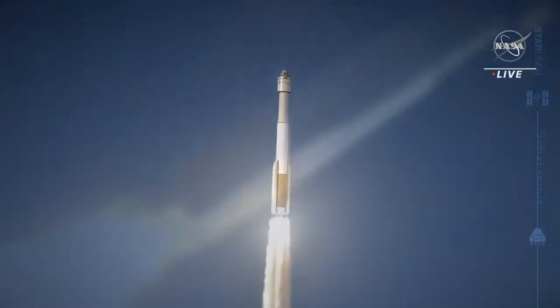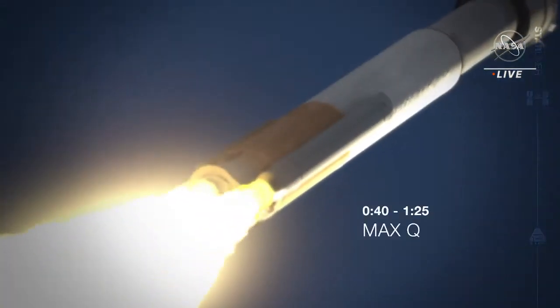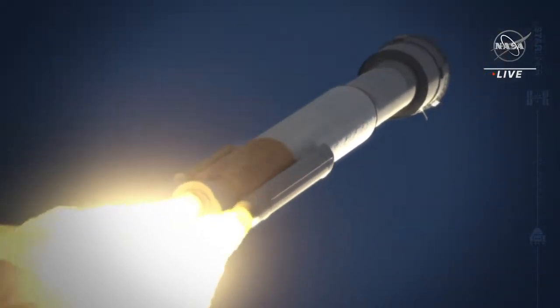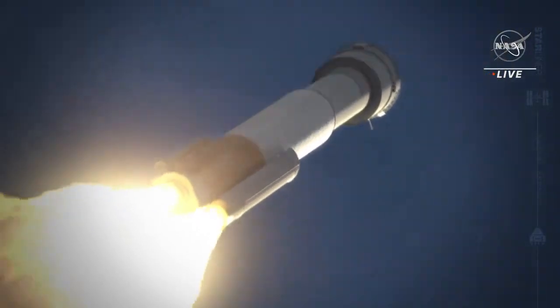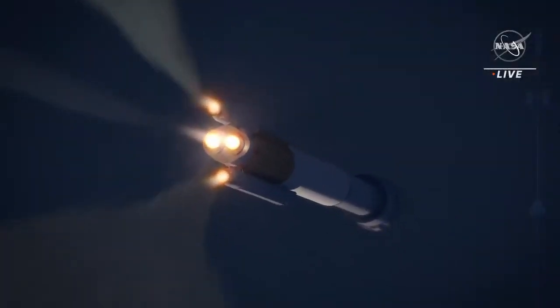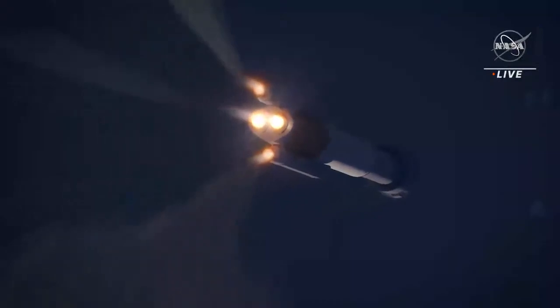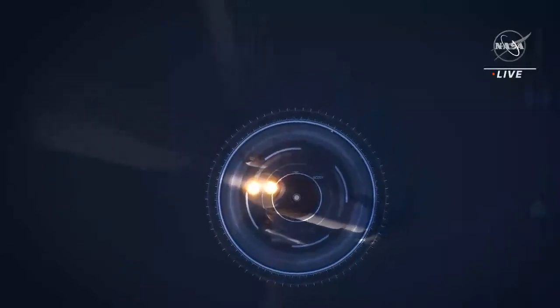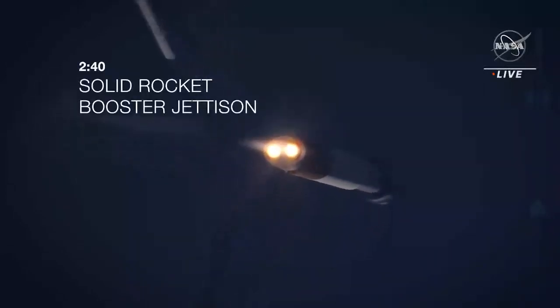Then, around T-plus 40 seconds, max Q starts. That's also known as max aerodynamic pressure. This is a critical time when the atmospheric forces reach their highest. Next, at about plus 1 minute 35 seconds, the two solid rocket boosters run out of fuel and burn out, and about a minute later they separate from the booster. The Atlas booster engine continues to burn for almost 2 more minutes.